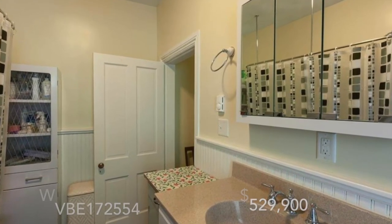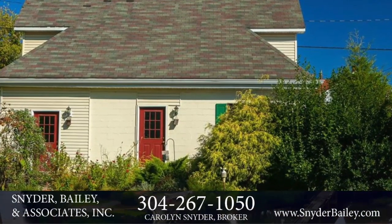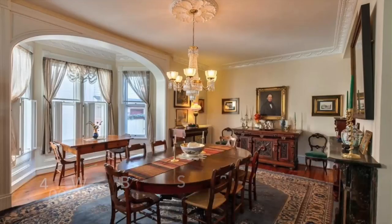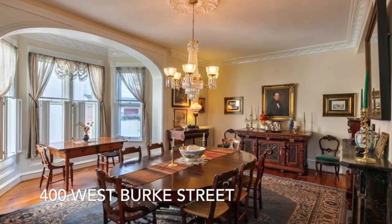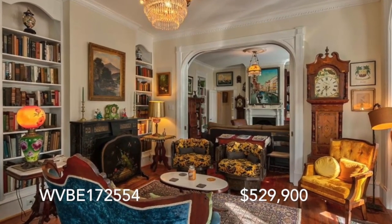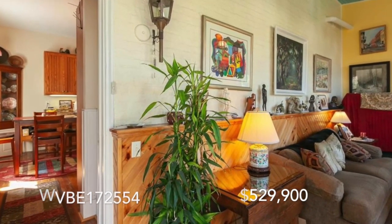This Victorian mansion has hardwood floors throughout and is considered one of the best Victorians in town. A handsome home in a great location, lots of charm and elegance, and just quirky enough to be interesting. Don't miss out on your opportunity to purchase this four-bedroom, four-bath Victorian mansion built in 1864. Carolyn Snyder, Broker, Snyder Bailey & Associates.